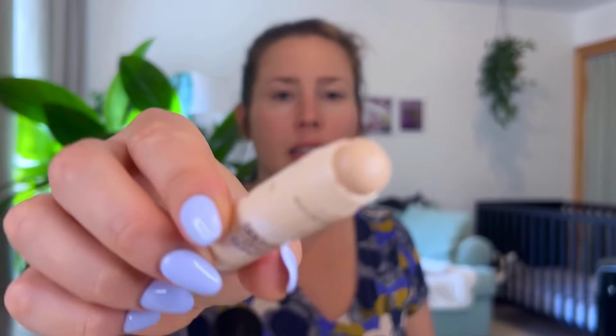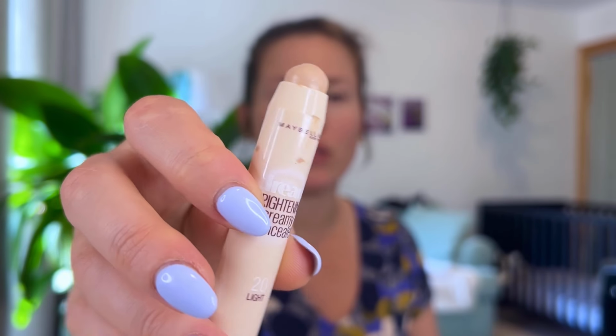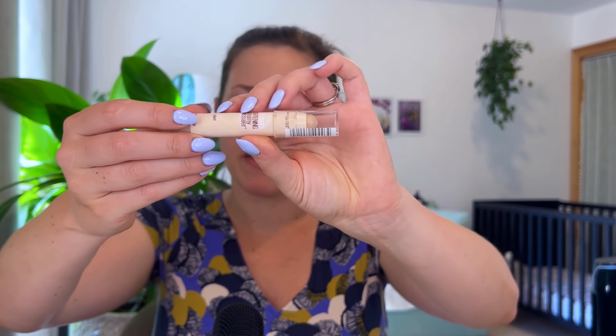And then some other randoms in here. This is a concealer stick by Maybelline. It's a creamy concealer. I really don't use this ever. Mostly I would use it if I had a breakout, or sometimes in the past I would use it as an under eye concealer, but this one doesn't really work that well. I feel like under eye concealers usually get creasy under my eyes. They crease. So anyway, there's that if I need it, if I have a breakout.